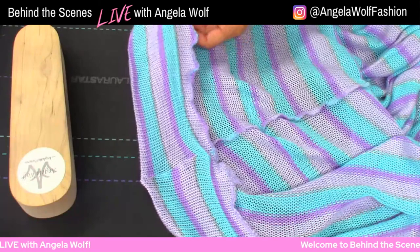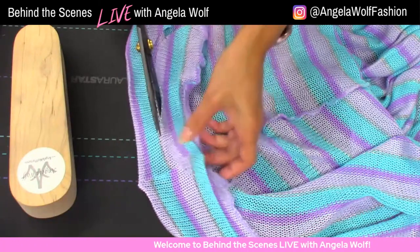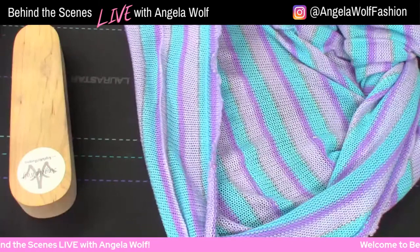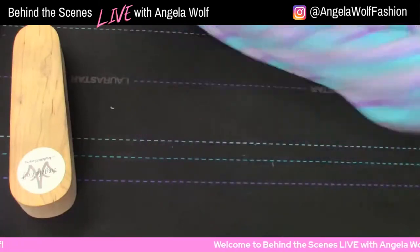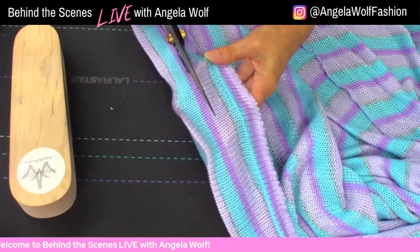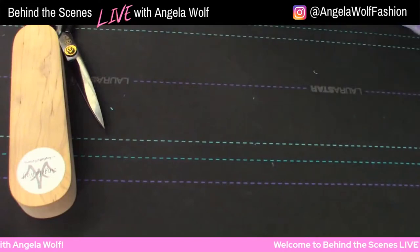At least you're not in the studio, you don't have to hold your breath for all this fuzzy. I'm leaving myself just about, I don't know, maybe an inch, because it unravels so quickly. Now I could run this through the serger to finish it, but it's going to be encapsulated, that's the new word for the day, enclosed in the seam, so I'm not too worried about it.